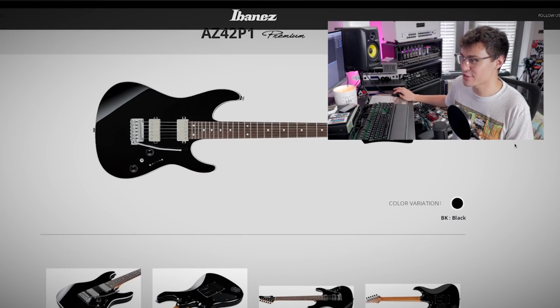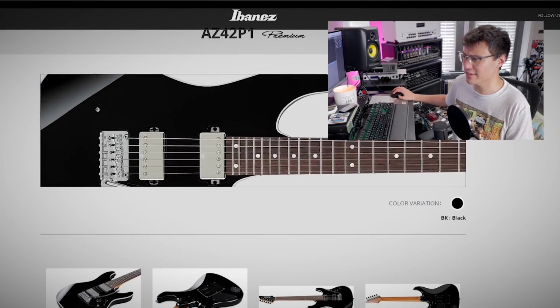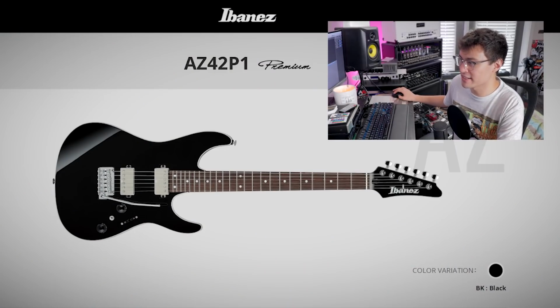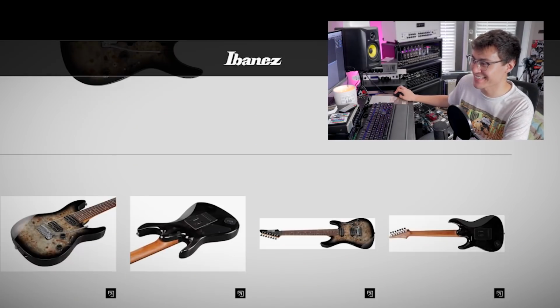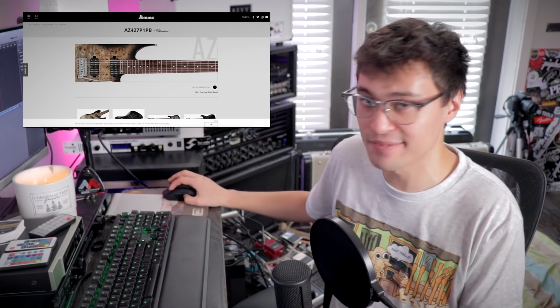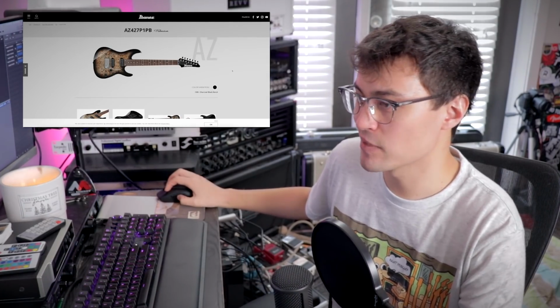Okay, and this is like a really stripped down version. This is almost Cort-like, and I believe the Indonesian Ibanez are actually made by Cort too. Not too interesting, but I get why you need one of these in the lineup. And then a 7-string, cool. They did their first 7-string AZ last year, but it didn't look super Ibanez-y like this. Again, nothing groundbreaking. It looks nice though.